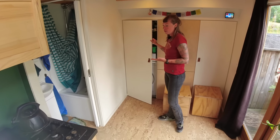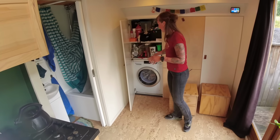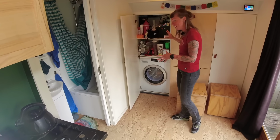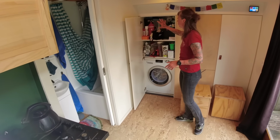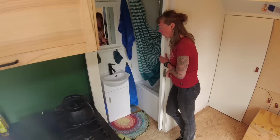In Dutch we say bijkeuken, so it's another kitchen. When you have your laundry, it's a messy place right now. The food for the animals and our pharmacy and some stuff. And now we're coming to our small bathroom.